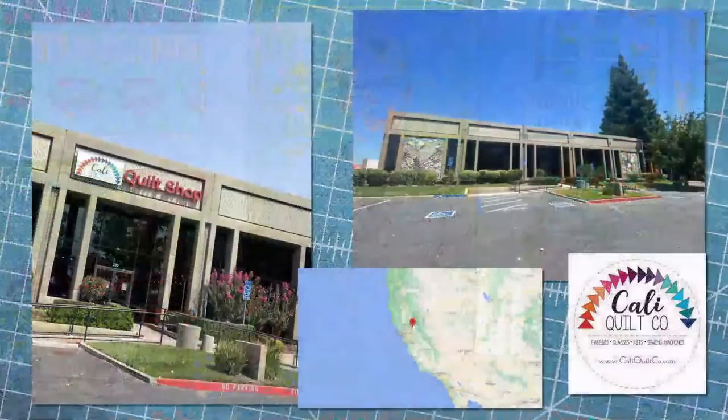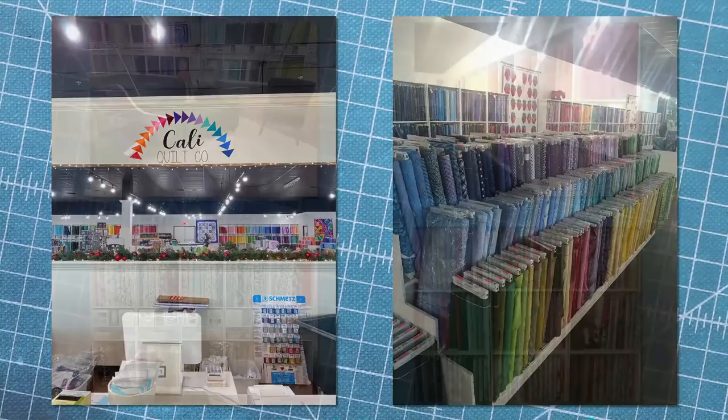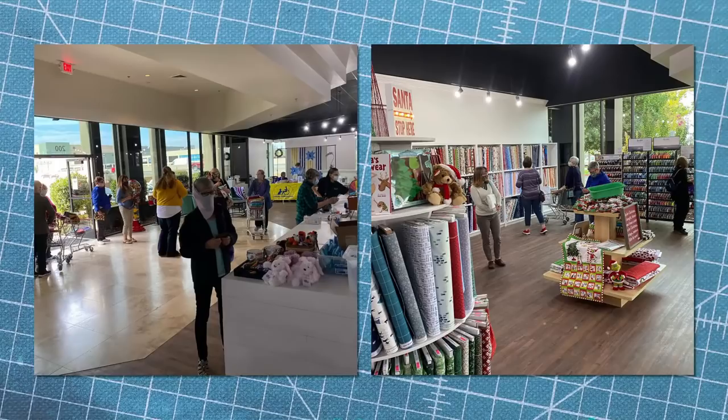So today we are traveling to sunny California to feature Cali Quilt Co. in Rancho Cordova. Owned by Joe and Tava Singer, Cali Quilt Co. is a modern quilt shop specializing in children's prints, minky and cuddle, Kona cotton, and other modern fabrics. Their 20,000 square feet of space is so bright and beautiful, and I have never seen so much cuddle and minky in one place.